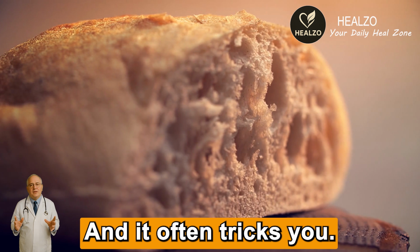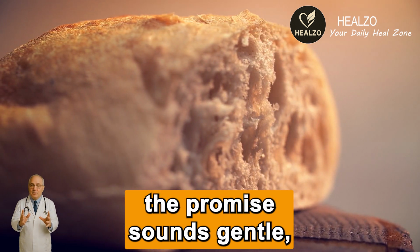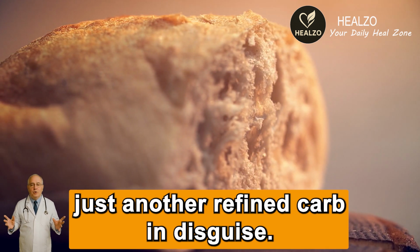And it often tricks you. The label looks clean, the promise sounds gentle, but without whole grains or fiber, it's just another refined carb in disguise.